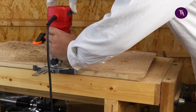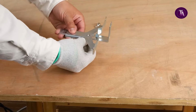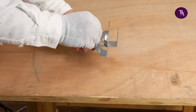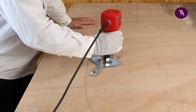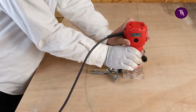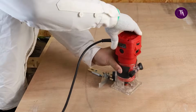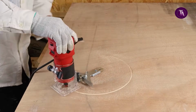control. Its ergonomic grip, transparent fixed base, and quick depth adjustment ensure accuracy and comfort. A dust collection port keeps the workspace clean, while included accessories, router bits, guides, and a carrying case make it a complete, ready-to-use kit for DIYers and professionals.